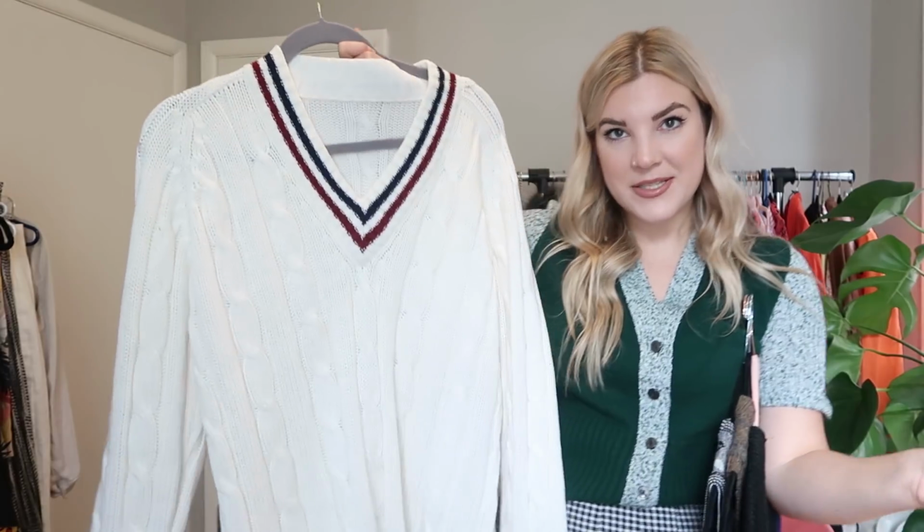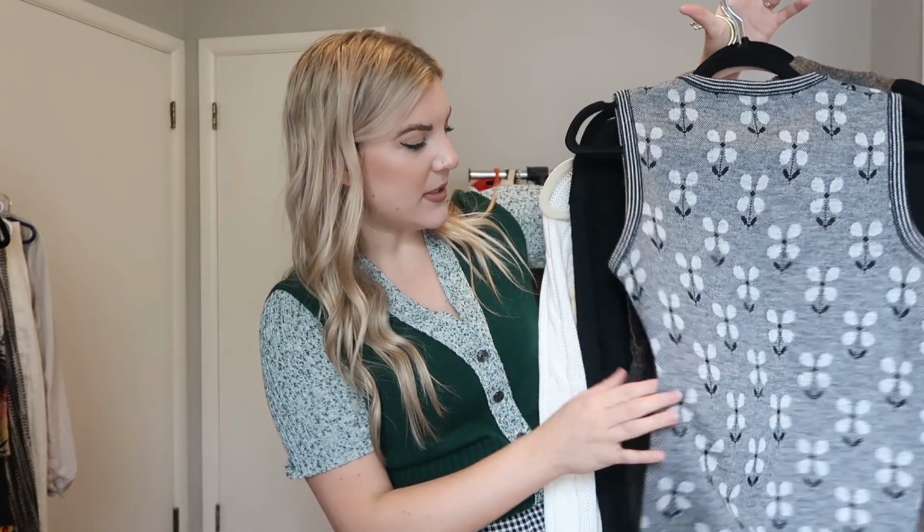I went into my other living room closet where I have all my coats and sweaters. I went ahead and pulled the preppy sweater I was talking about that I thrifted recently. I found this plain sweater vest. It's a vintage one I got on Depop. So I have 5 different options, and I'm gonna just try on a couple and see which one I like.